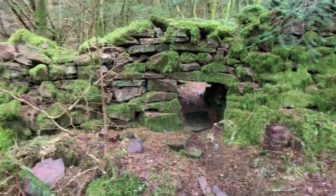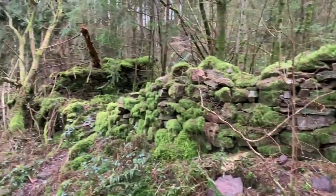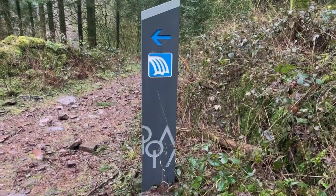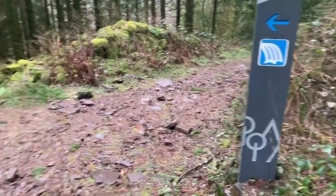It's what we love about the Brecon Beacons National Park. You just go exploring and you find these fantastic things. It's exactly what outdoor adventure should be all about.